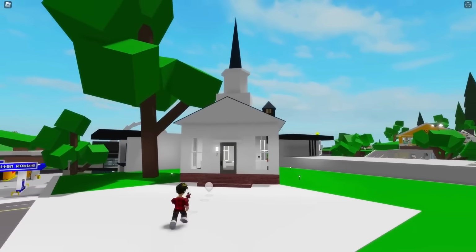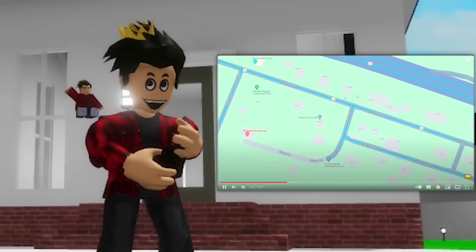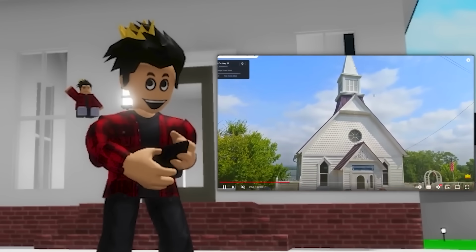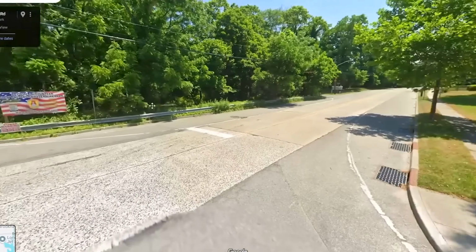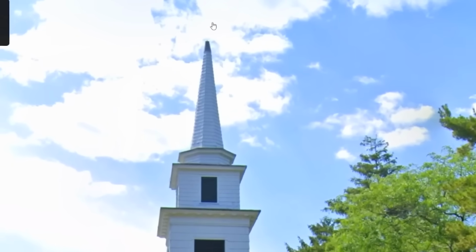This is Brookhaven's church. In a prior video about Brookhaven in real life, I found a place with a church that looks a lot like the one we have in the game. They may look quite alike, but that top part doesn't really look like it at all. Now I found this place, let me just put our guy right there. We just need to turn and go this way, and we'll find this other church that you can see has a top part that's a lot more like the church in the game.